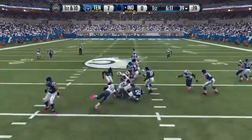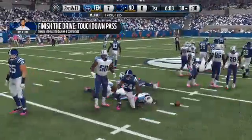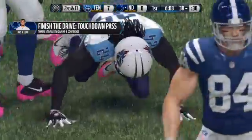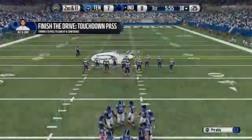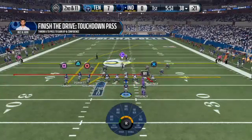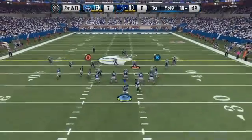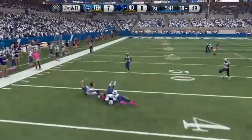Lynch is taking the handoff. Nelson's all over the ball carrier. Good job by the defense. They stopped the first down play that time by the offense, and now they have a good situation. The Colts come to the line. Of course, plenty of pink on the field today and in the stands, as all of October we'll be seeing this for Breast Cancer Awareness Month in the NFL.